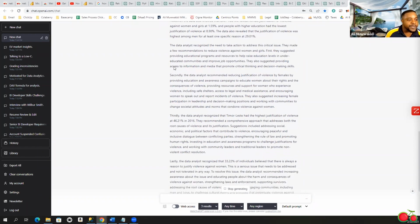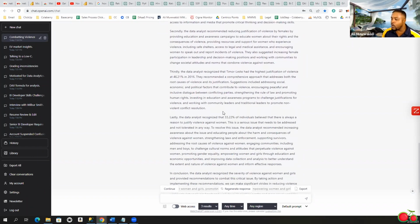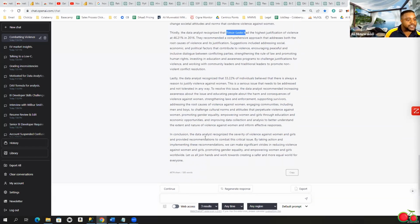Now, I'm not going to read through all of this, but you get the point from the first couple of paragraphs. It's breaking this down, adding in the KPIs, adding in the suggestions, and telling the story. It's telling a story that is memorable, okay? And look, highest justification is talked about here. In conclusion, the data analyst recognizes the severity of the violence against women and girls.